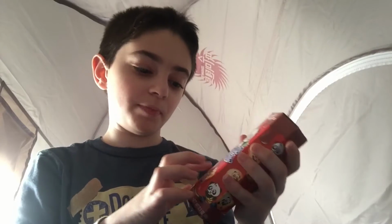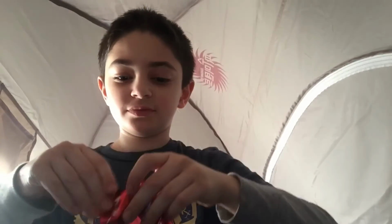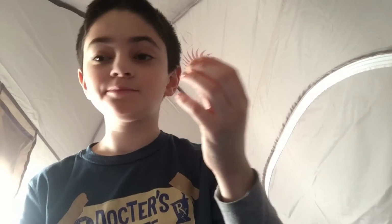Okay, so now we have these things called Hello Panda. They look interesting. So let's give these a try. Oh, tear here! I did not see that. And they come in this little pack inside there. There are these things. Let's try one. The box was pretty accurate. There is chocolate inside these. Not bad.